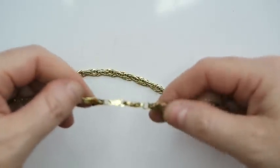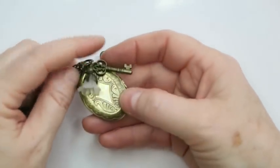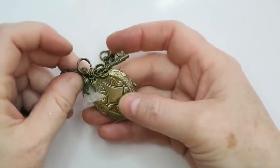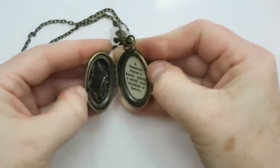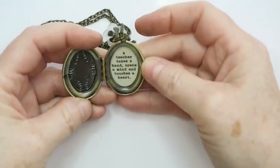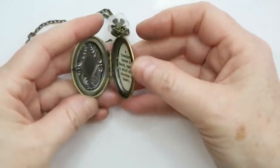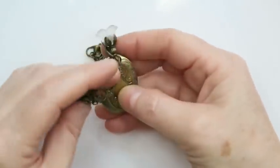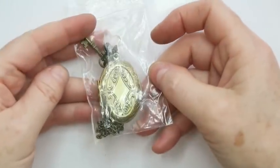That's really nice. And then we have a locket. Let's look at it. So on this locket, we've got a flower and a key and a nice little antiqued chain. And it's, oh, it's a teacher one. "A teacher takes a hand, opens a mind, and touches a heart." Oh, that's sweet. That would make a nice teacher gift. I will definitely sell that.